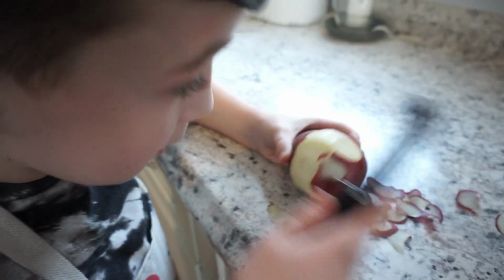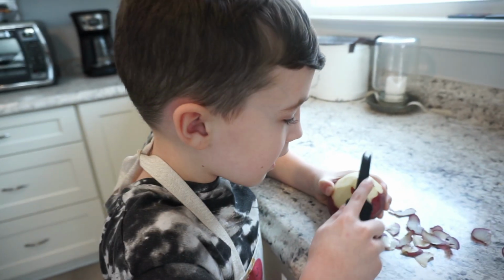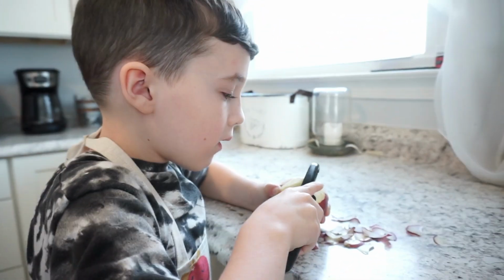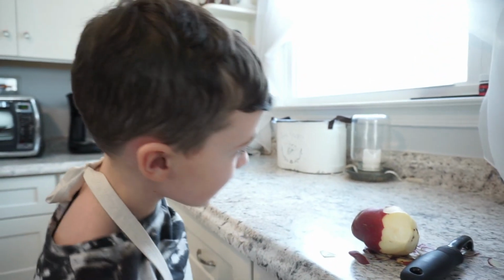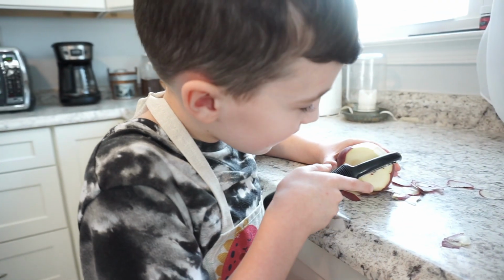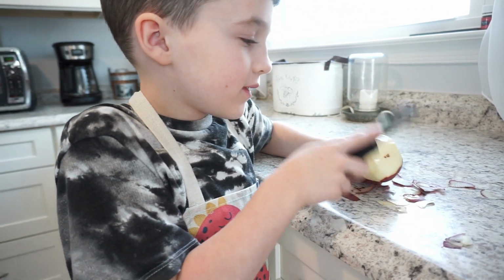Do I really need to get out a knife for a potato? Jeez, these potatoes are cray-cray. When you cut a potato, it is very hard. Okay, that's it.